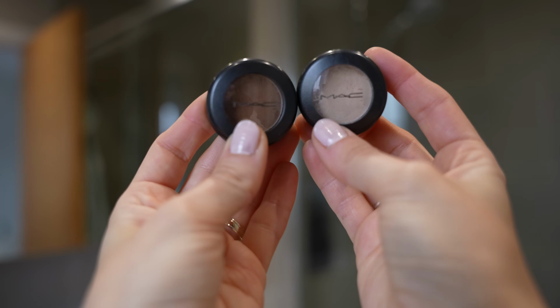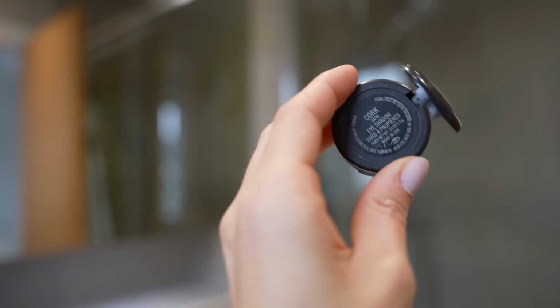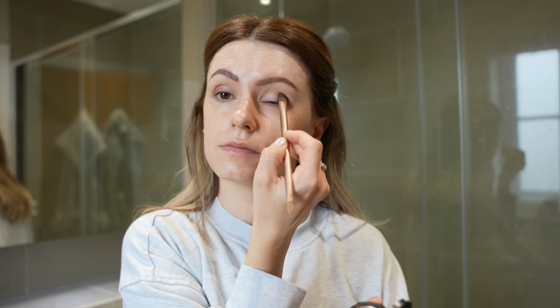Then I have eyeshadows. Now, I used to have these in a palette, but I couldn't find it when I went to repurchase it, so I just bought 2 of them separately. I just have these MAC eyeshadows, and MAC eyeshadows I find really great. They don't crease on me, they stay on really well, and I also really like their color variety. So these 2 are my favorites.